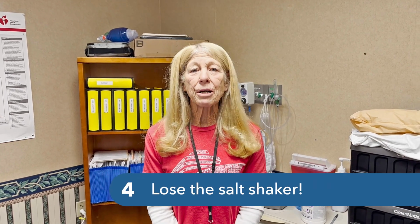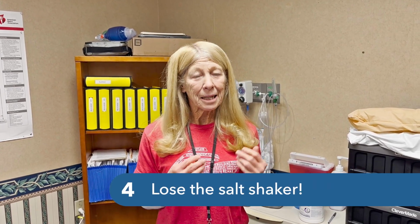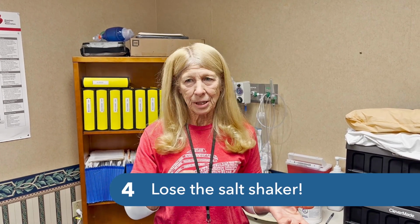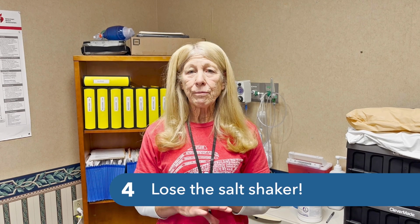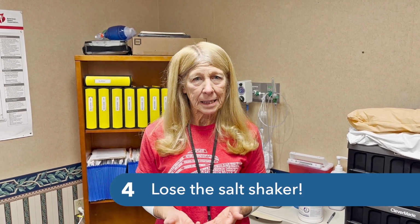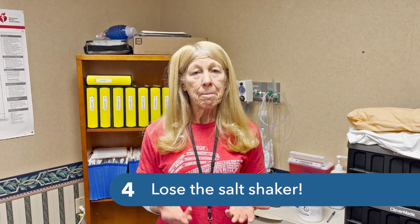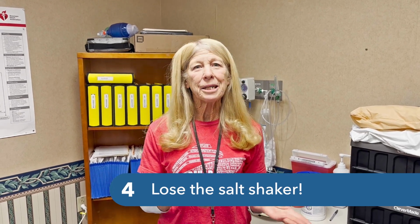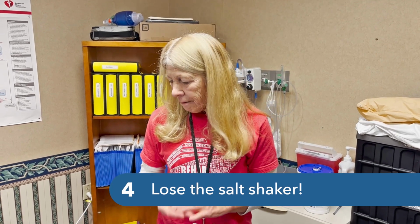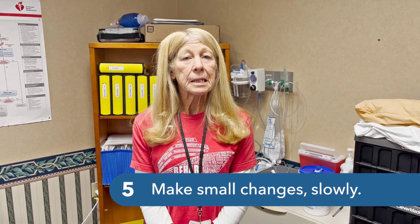Take the salt shaker off the table. Salt is an acquired taste. Many of us, and I grew up this way, grabbing the salt shaker and salting my food. If you don't have it on the table, learn to get used to food with a little less salt. It takes time, and it's an acquired taste, so you need to unacquire the taste to reduce salt. So again, takes time.